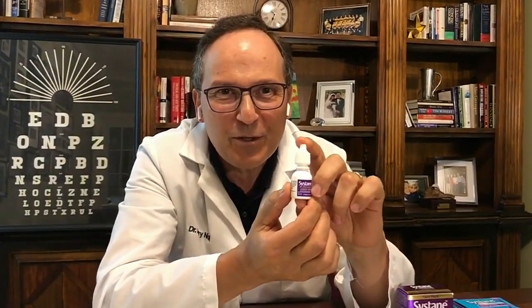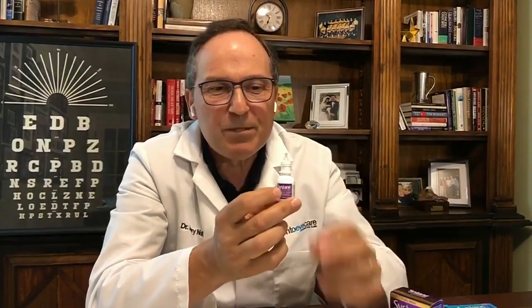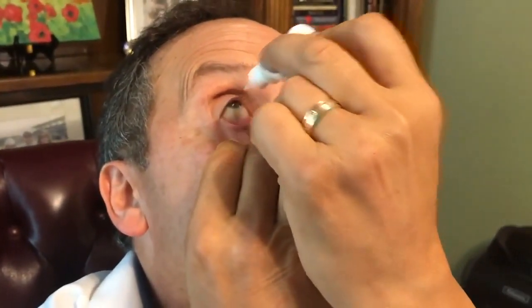All right, so the first thing you're going to do is shake the bottle to get all the contents mixed. All right, remove the cap and put it down. This particular product has an easy way to dispense the drops, and you'll see that in a moment. I like to tilt my head back, pull down on my lower lid, and then invert the bottle, and then approach the lower lid and just press on the bottom, and it releases one drop just like that. There are other techniques that patients can use, so you have to feel what's natural to you.